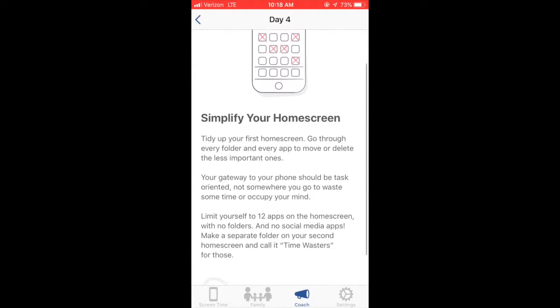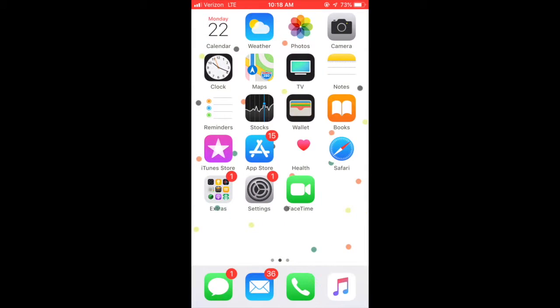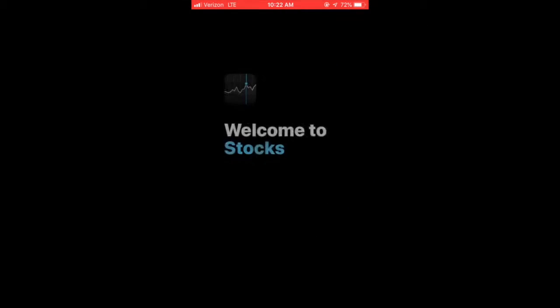As much as it seemed stupid and easy, it was much harder than it looked. The task was to, quote, "tidy up your first home screen, go through every folder and every app to move or delete the less important ones," end quote. I also had to limit myself to 12 apps on the home screen. I accomplished this task after realizing that apps really are prominent in today's society.